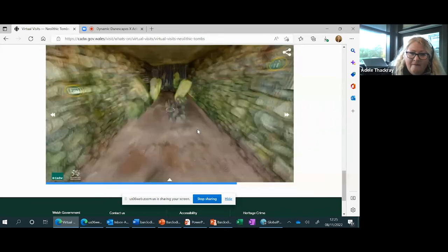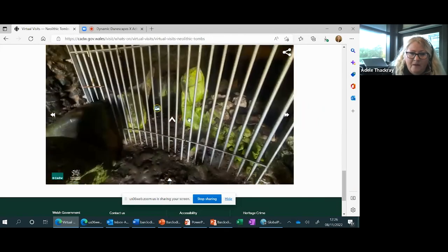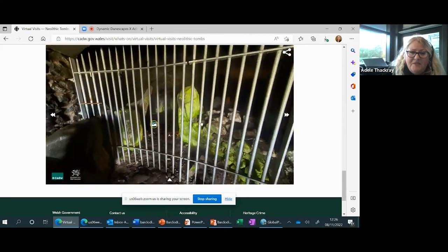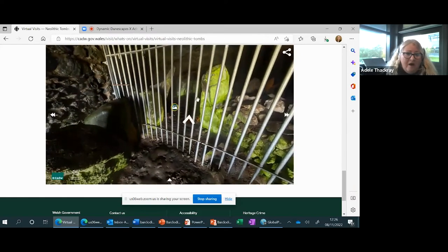And this would be going up the passageway. You see it's been gated. It was gated because a few years ago quite a lot of vandalism took place inside, because there's lots of wonderful rock art within. So anyway, from our guidebook, it does say, I'm going to come out of here for a minute.